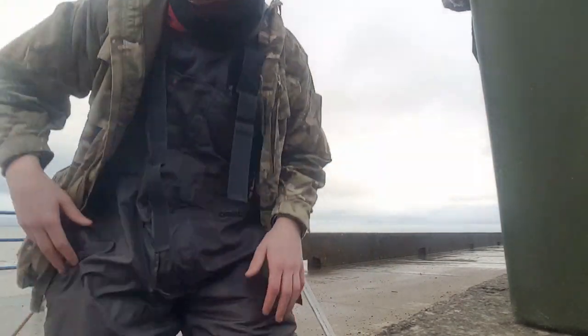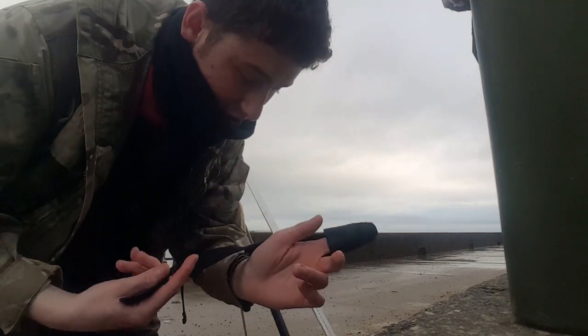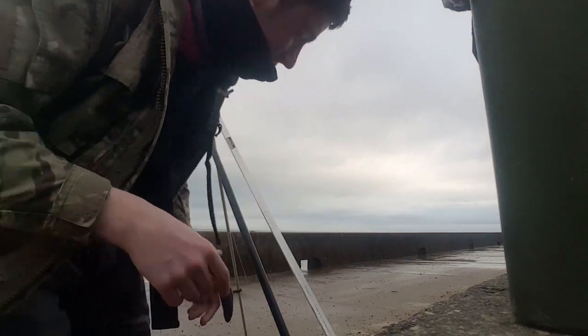All right, I'm just about to cast out. I'm just going to mount it down, if I can find my finger poke, that is. There it is. You can use it on braid or monofilament, to be honest. I've just got a camera resting on my box thing at the minute. Hopefully, you can take some footage.